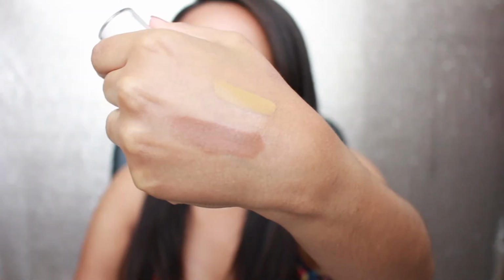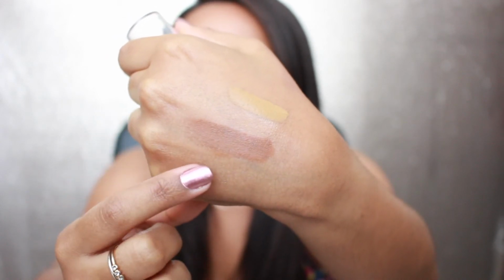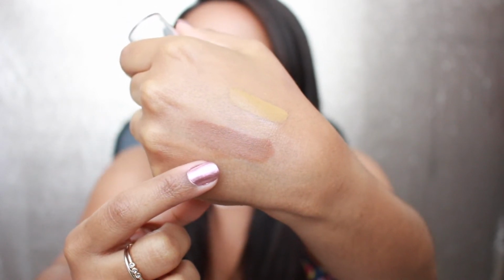I think the color is perfect for me, and the color I have is Call Me Maple. I think it makes me look nice and bronzy. It's not too dark for me, and it's not too neutral. I love that it is a little bit bronzy, like I said. This is what the color looks like. This one right here, that one was a concealer. So this is what the contour looks like.